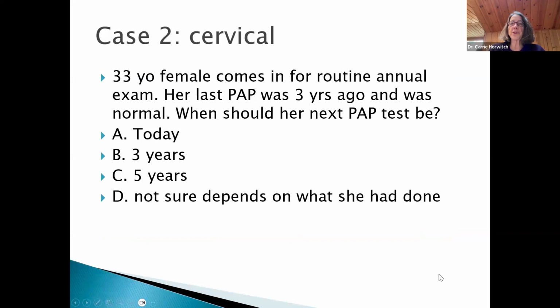So case two, a 33-year-old female comes in for a routine annual exam. Her last PAP was 3 years ago and was normal. So when should her next PAP be? Again, let's type into the chat. Should it be: go ahead and do it today, she's there; do it in 3 years; do it in 5 years; or I'm really not sure because it really depends on what she had done last time. I'm seeing some, I'm kind of a little bit all over. Great. Okay, I think the real answer here is D. It really depends on what she had done last time.